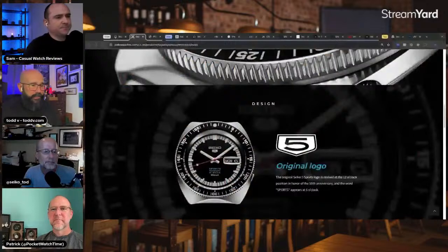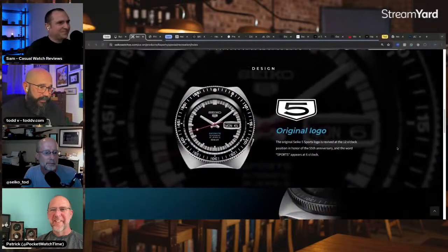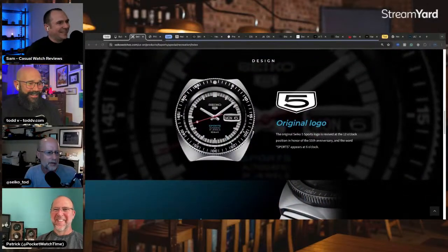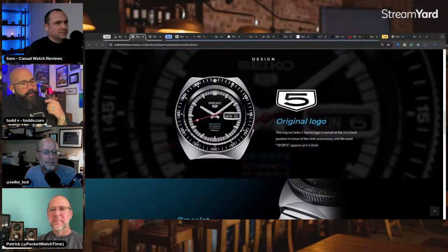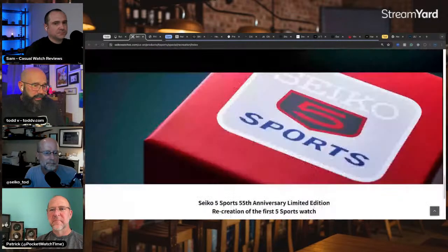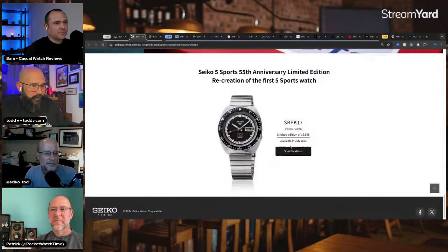Seiko. Todd's gonna have a lot to say on this one. This thing's a killer. I love this watch, and I love a lot of what Seiko 5 has been doing. I would rather put money in a Seiko 5 than a Swatch, any day of the week. They're just fun. You can get them in all kinds of colors and combinations and variations and different bracelets. Yeah, they've done a great job.